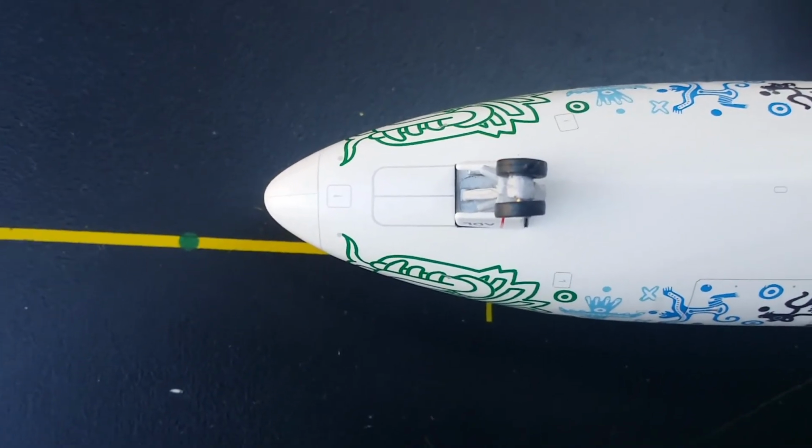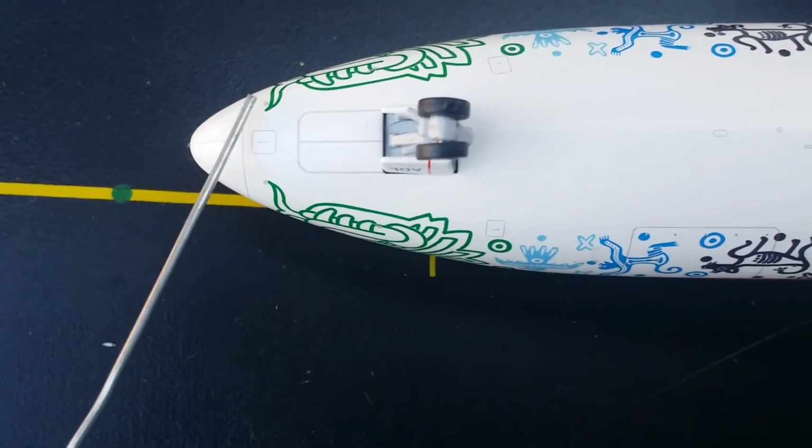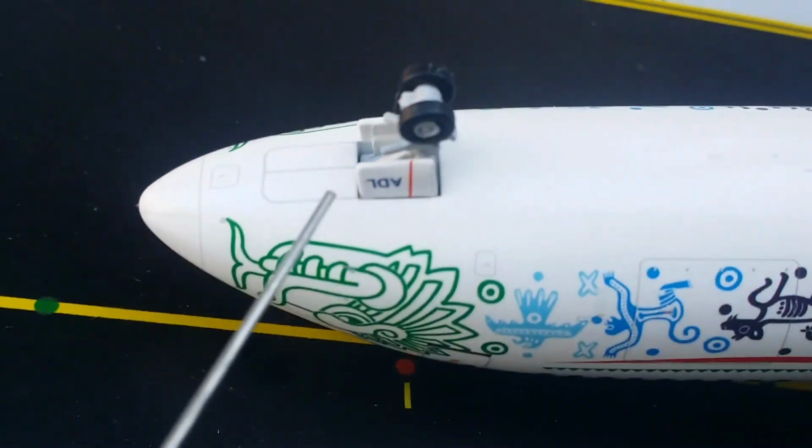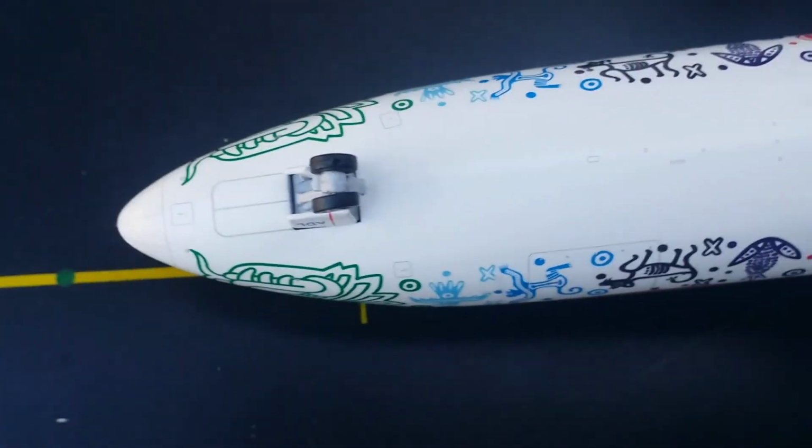Okay, now you're looking at the undercarriage belly view of this aircraft. You see the nose cone. That right there, I have no idea what that is. The closed nose gear door. The open nose gear door with the nose gear open there.